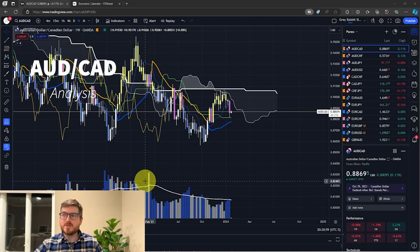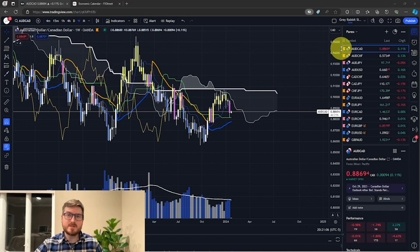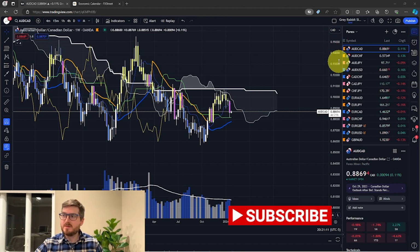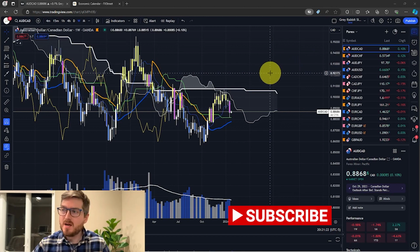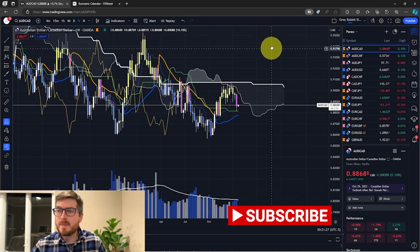Okay guys, we're going to start here on AUDCAD on the weekly. And for anyone new, the orange flags are ranging pairs, ranging markets, which I'm most likely not going to be trading this week. The pink flags are the really special pairs that I'm going to be actively looking to trade, and the blue flags are ones that I'm also looking to trade, but I'm waiting for the conditions to arise on the lower time frames. So take note of the pink and blue and leave the orange behind.